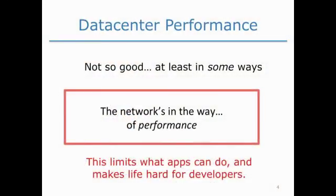Can we actually isolate their performance from each other so that we can give some guarantees to the performance of the individual tenants? And the reason I say this is these problems are not going to let us get to that full vision, because currently these problems really do limit what applications can do in a data center, and they make life hard for developers. So just as we said the network's in the way from the management and operations perspective, I think at some point we'll realize that the network is in the way from a performance perspective as well.